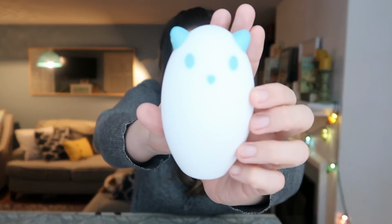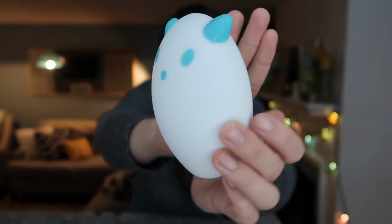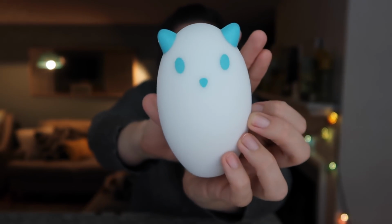Let's move on. Next is something that I found at IKEA, but I know that I've seen similar ones on Amazon and even at places like Target. So if you don't have access to an IKEA, I will link similar versions that I find down below. This is something that all three of my kids have. It's the IKEA Spöka Panda Nightlight.